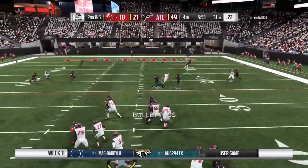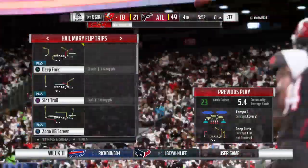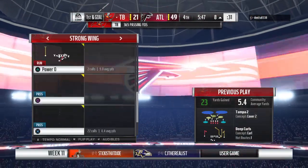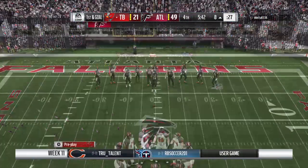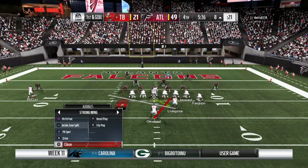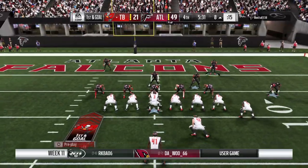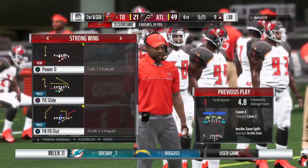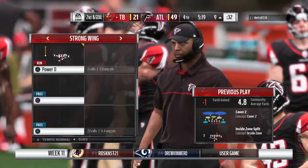To the air again with Winston. This will be caught inside the 10. And he's brought down, but not before he reaches the 8-yard line. 23 yards on the play. The give to the fullback on the dive. And he tries to power forward, but he will not get back to the line of scrimmage. It'll be a loss of a yard, and that'll make it 2nd and goal.